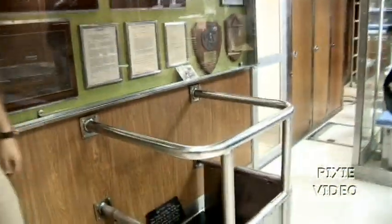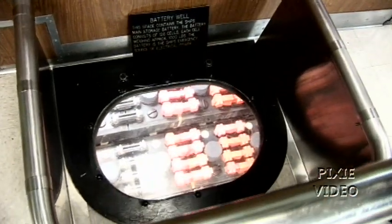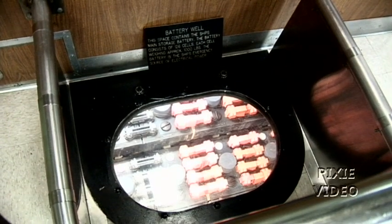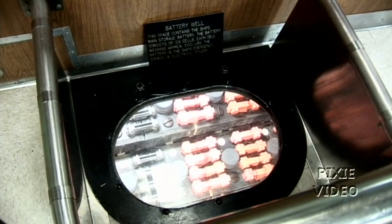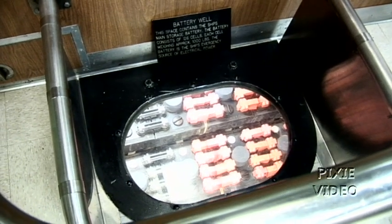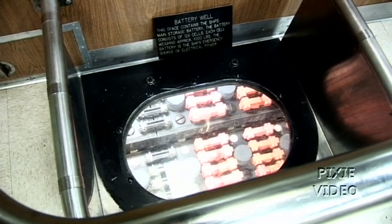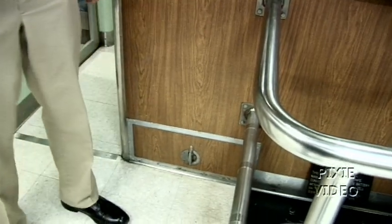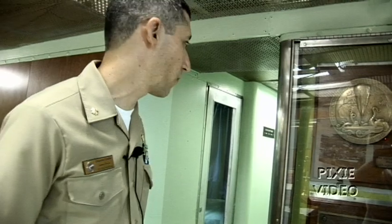Beneath crew's mess is the ship's battery well, at least beneath this portion of the crew's mess. So the main source of power on board Nautilus was, of course, its first-of-a-kind nuclear reactor, but she still had a battery to provide backup power, a second source of power in the event of an emergency. Now, you did not have to surface to charge these batteries because the nuclear engine would take care of that. Correct. The ship also had two diesel engines as a backup source of power as well, but those, of course, required that the ship was on the surface.